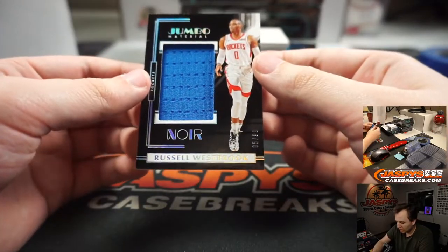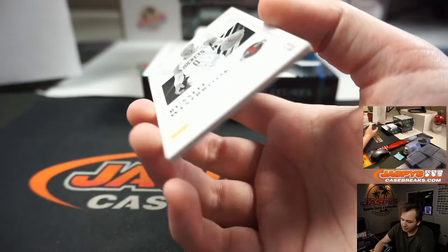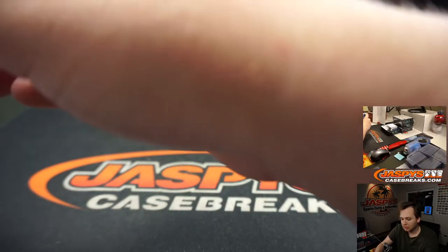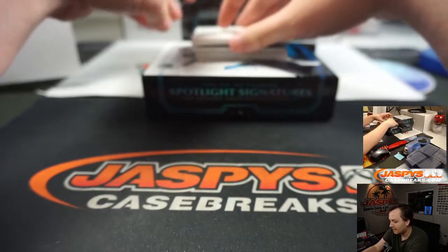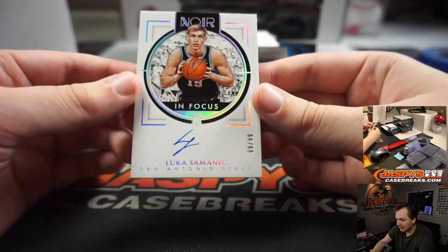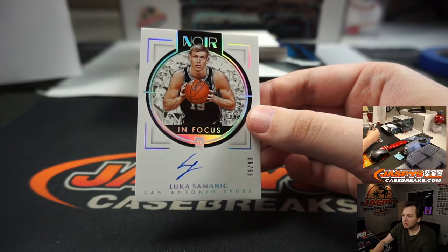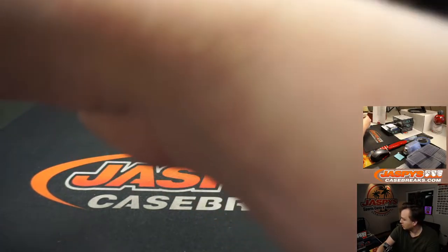Russell Westbrook. That is Rockets edition. 5 of 99. Houston Rockets going out to Jin. Jumbo material jersey. First autograph is in focus. 99 of 99, Luka Samanic. San Antonio, Ryan Shackleton got them in a spot randomizer. Nice one, Ryan.